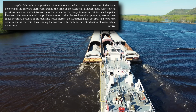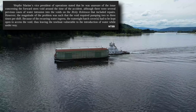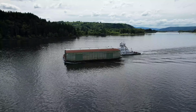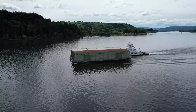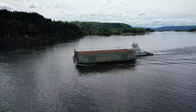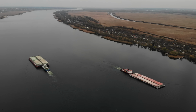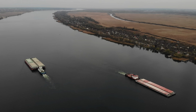Wepfer Marine's Vice President of Operations stated that he was unaware of the issue concerning the forward stern void around the time of the accident, although there were several previous cases of water intrusion into the voids on the Ricky Robinson that included repairs. Although the void flooding was such a problem that they required pumping 2 to 3 times per shift, because of the recurring water ingress, the watertight hatch covers had to be kept open to access the voids, leaving the towboat vulnerable to the introduction of water while underway.